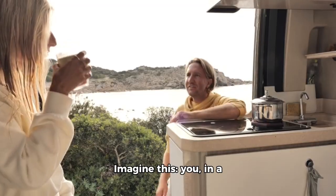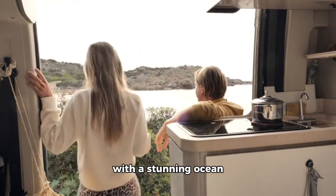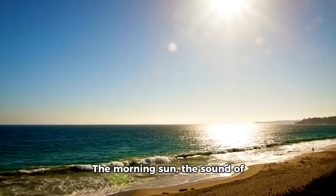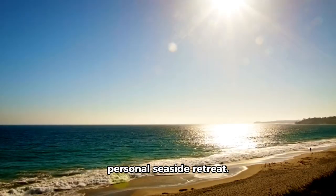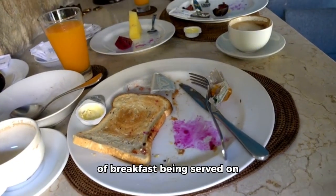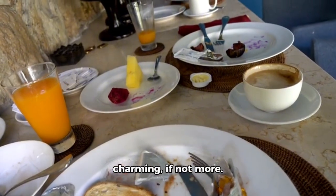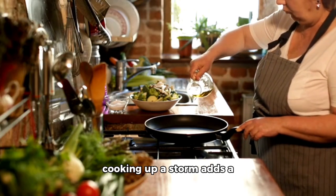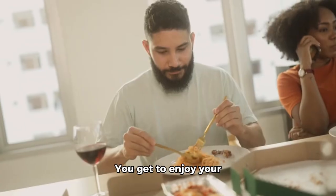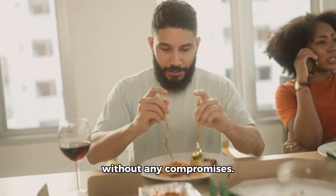Imagine this, you, in a cozy kitchen, cooking your favorite breakfast with a stunning ocean view right outside. The morning sun, the sound of waves, it's like your own personal seaside retreat. I might have painted a picture of breakfast being served on a silver platter, but the real deal is just as charming, if not more. Bringing your own food and cooking up a storm adds a personal touch to your stay. You get to enjoy your favorite meals exactly how you like them, without any compromises.